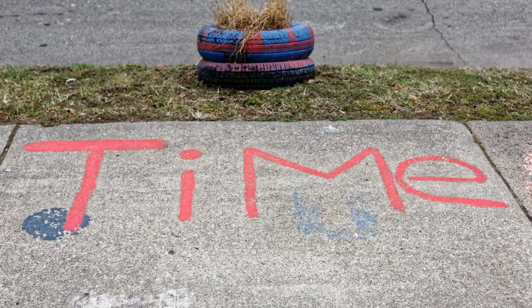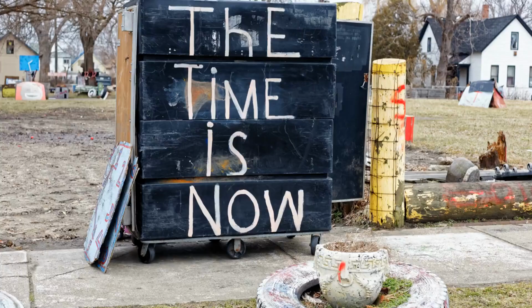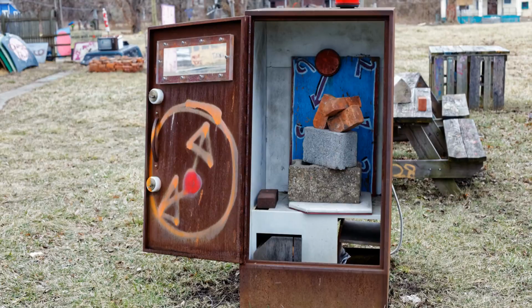A common theme in the Heidelberg Project is time. There are many depictions of clock faces arranged throughout the block. One display notes, "The time is now." Presumably the time is now to rebuild our neighborhood and clean up the trash that accumulates in our neighborhoods, trash which is rarely put to artistic use.